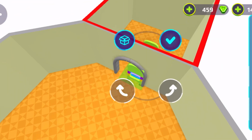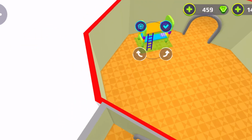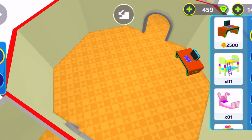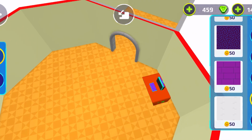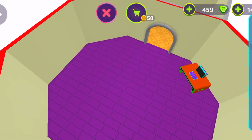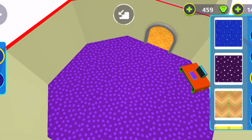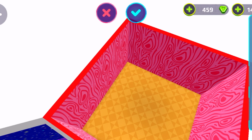So this is gonna be like the visitor's room. No, the other room's gonna be the visitor's room. It's gonna be my room. So I'm gonna add my computer. I'm gonna add my, what do you call it? No, not pink. Not purple. I mean, I might do it the purple. No, I'm gonna do this. I mean this and this. This is gonna be my room. This is gonna be my bathroom.